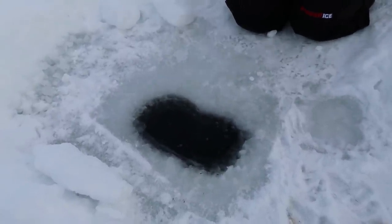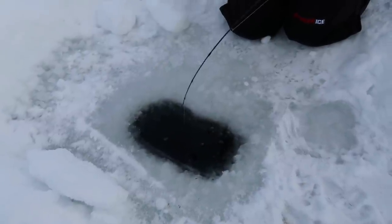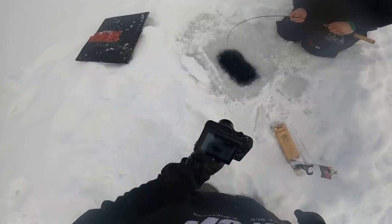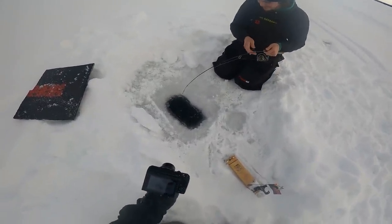We're gonna land this fish and we'll go straight into the shack with it. High 30s, nice. Perfect. So we're gonna land this fish, go right to the shack with it where it's nice and warm for the fish. It is cold, isn't it?